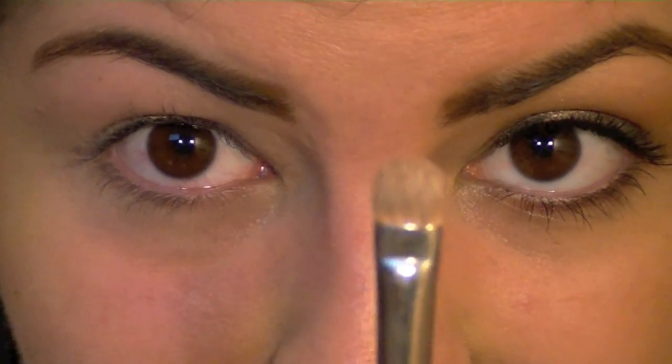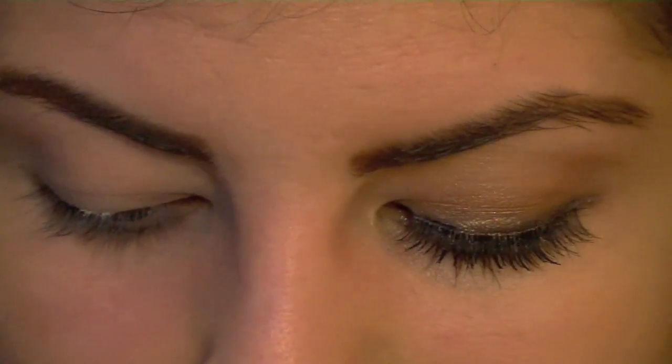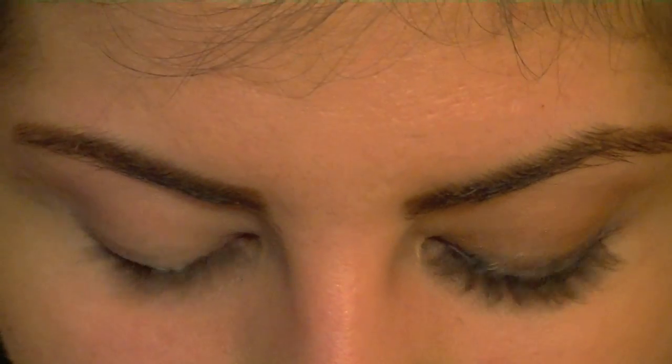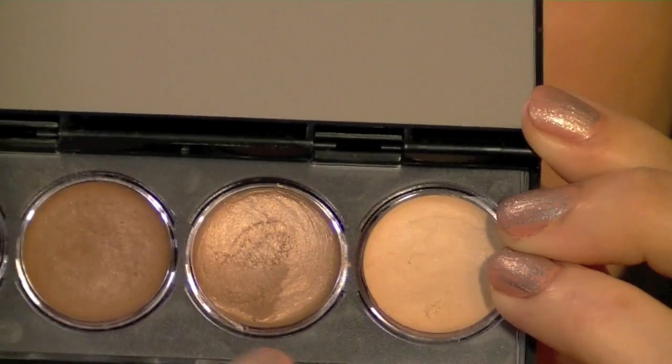And once that's all rubbed in, I'm going to take a flat shader brush. This is Max 239. And I'm going to be using Revlon's Not Just Nudes Cream Eyeshadow Palette, which looks like this. And I'm taking the second shade from the end, the sort of lighter brown shade. And I'm just going to get a little bit of that on my brush.